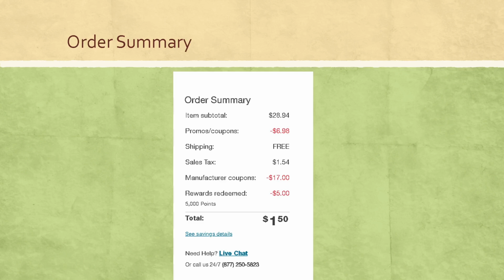Taxes, $1.54 in my area. The manufacturer coupons, $17. That's the $10, the $5 off 3, and the $2 off 1 for the L'Oreal. I did redeem 5,000 points, so that took off $5. Final cost, out of pocket, out the door, $1.50, which is an amazing deal. And of course, we're getting all beauty items, so this is going to track towards Walgreens Beauty.